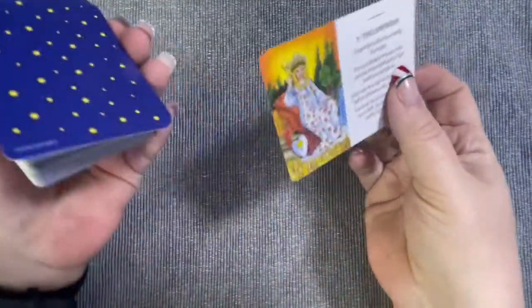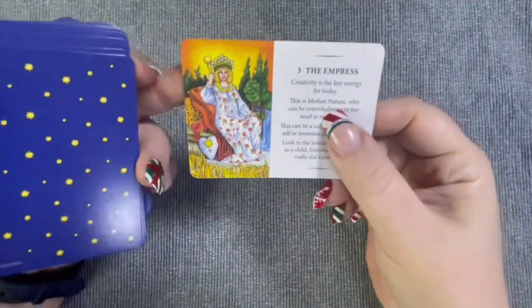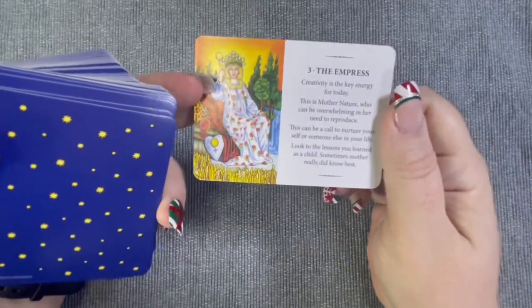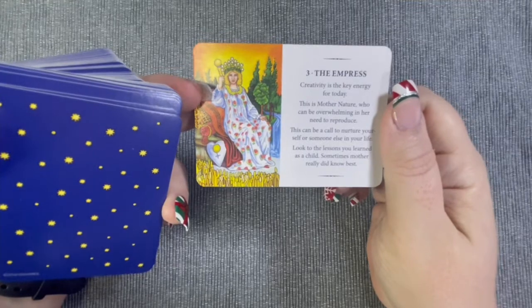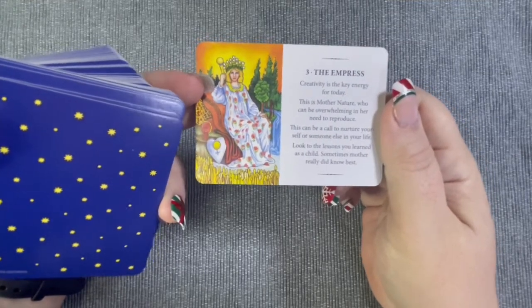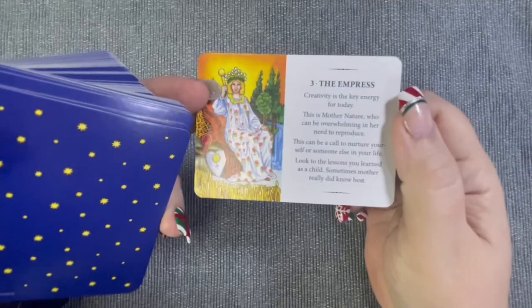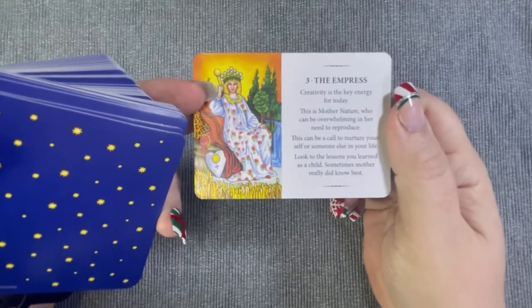Well, as far as the imagery goes, it's just the usual Rider-Waite, so nothing new or different there. I do think that this deck would be good for a newbie who is still trying to learn the cards, because the meaning is right here. You don't have to switch back and forth between a book.